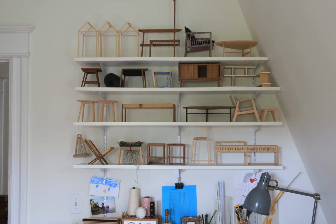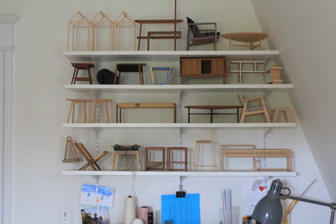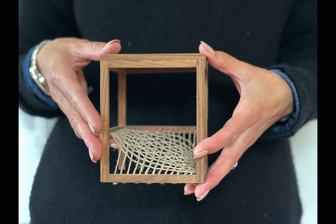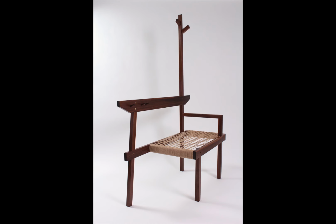Melanie makes a model before she builds most of her pieces. This allows her to adjust proportion and joinery details, saving time and material in the long run. Here's a quarter scale model of one of her pieces called Total Allowable Catch. And here's the finished piece.